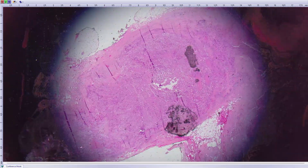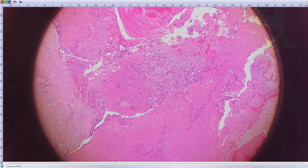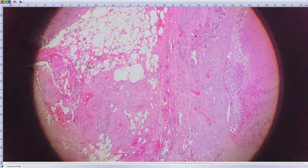Okay, hello everyone. My next case is an old lady with a widely metastatic tumor, which affected her bones, several bones, and also mediastinum, both lungs as well. So really widespread aggressive tumor. It's a 5 or 6 years old case.